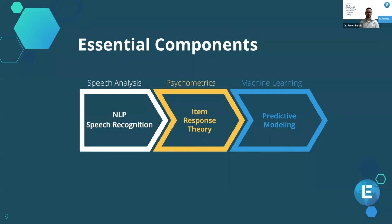The next piece is psychometrics. The type of analysis, statistical analysis using Bayesian and other predictive models, is an essential piece. So the field has grown significantly in terms of how we can take the data coming in, and again, as the speech recognition becomes more substantial, the amount of data and the specificity of data that comes in also grows. And so having smarter and smarter ways to use those data and package them and analyze them to give specific results also needs to grow along with it.